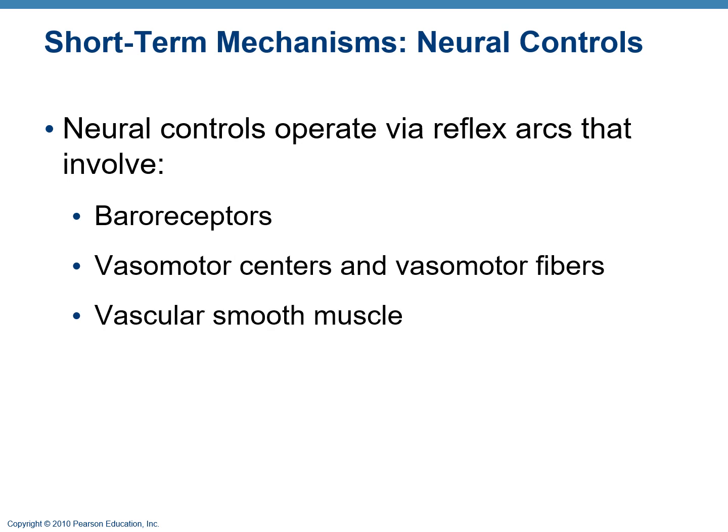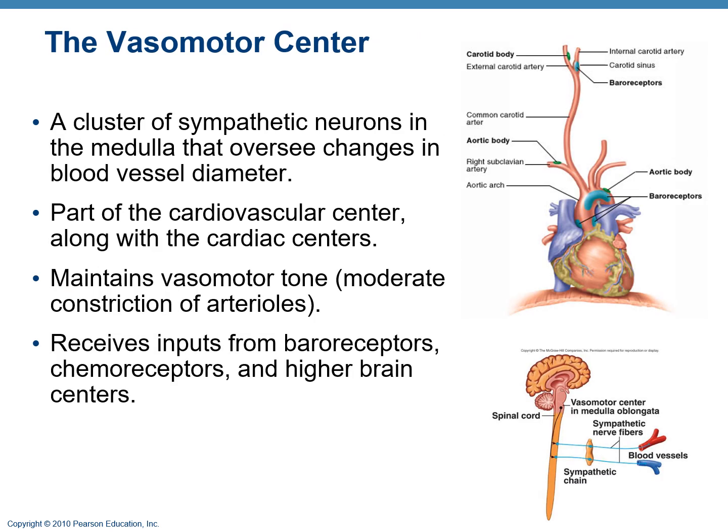Neural controls operate via reflex arcs that involve baro or pressure receptors, vasomotor centers and vasomotor fibers, and vascular smooth muscle. The vasomotor center is a cluster of sympathetic neurons in the medulla that oversee changes in blood vessel diameter. The vasomotor center is part of the cardiovascular center along with the cardiac centers, and these work to maintain vasomotor tone, meaning a moderate, constant level of arterial constriction. We don't want our arteries to become floppy. The vasomotor center receives inputs from the baro or pressure receptors, from chemoreceptors that are detecting levels of oxygen, CO2, and acid, and from higher brain centers.